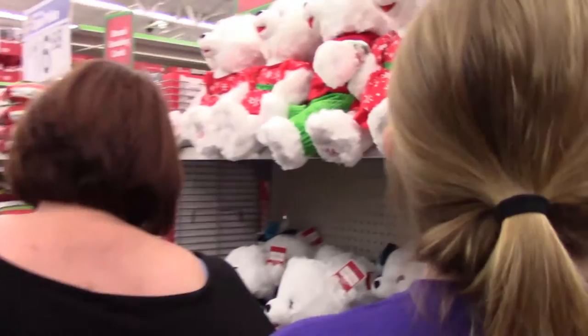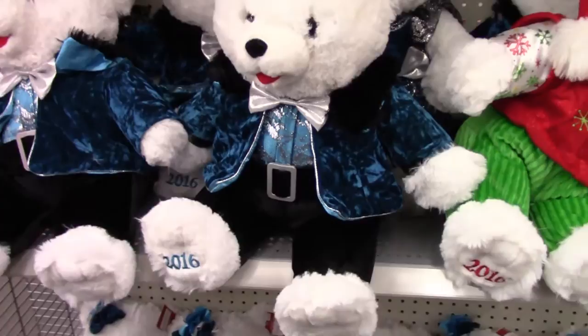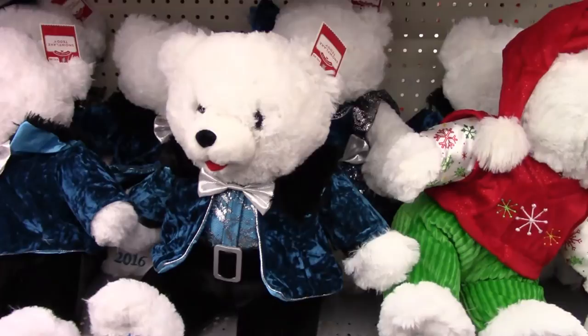I know. I like the blue ones. Teddy bears. Yeah, but there's a bow in the hair. That's, oh, nope, there's a dude. There's a dude, yeah. That could be an Abel bear. His first Christmas, 2016. Mm-hmm. We may have to get him something like that. Look at that swag. Heck yeah.